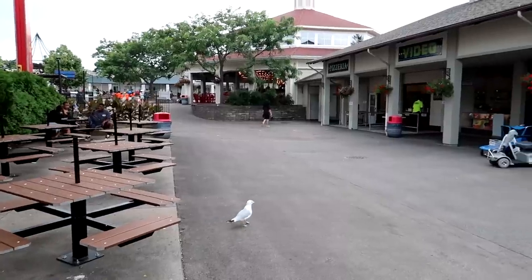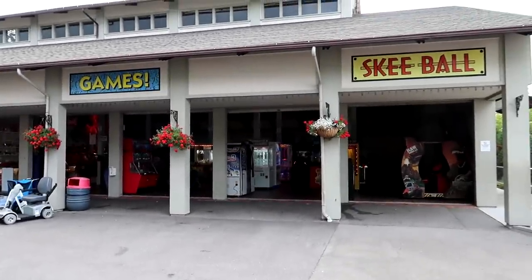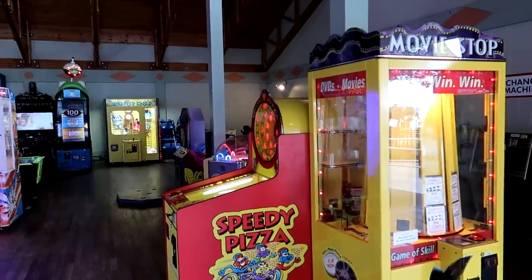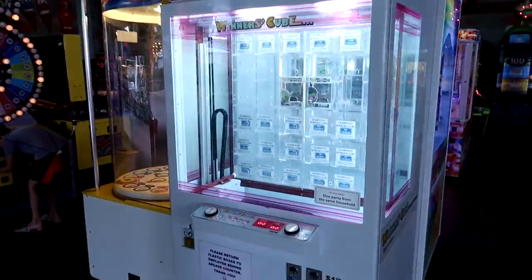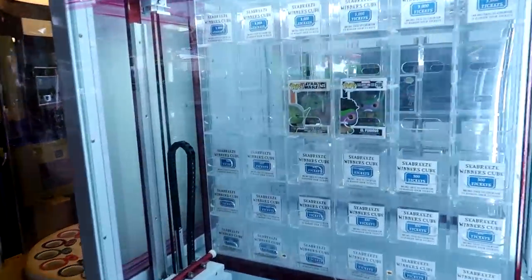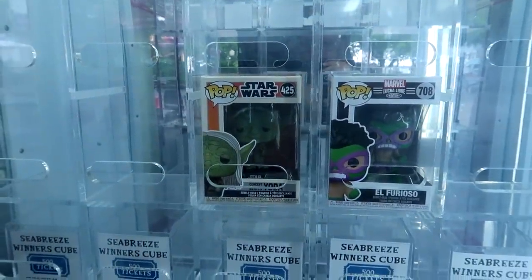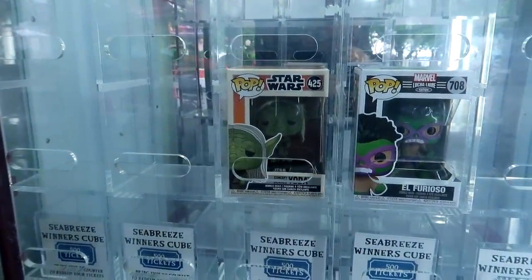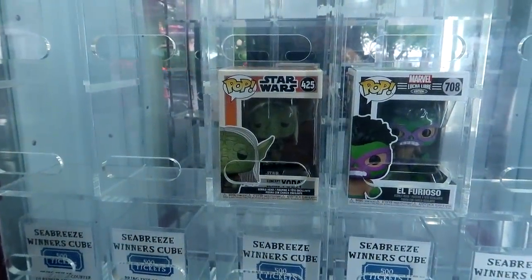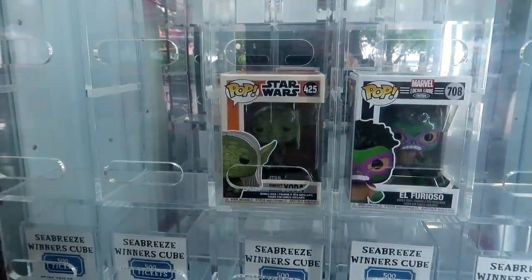I think we're gonna step into the arcade and see what enticements are lurking in there. Oh no, the winner's cube here. This is a very, very hard game, but they have the Yoda concept series. So an early concept of Yoda made into a Funko Pop. I think Jen would want this. I'm gonna take a stab at it.